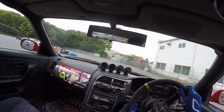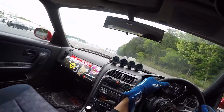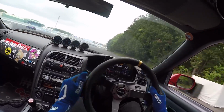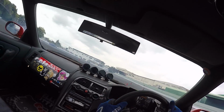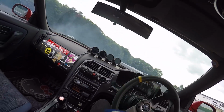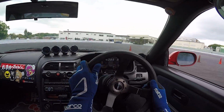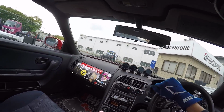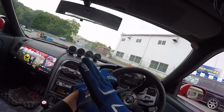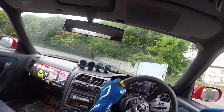I can't get over the control I have here now, guys. I can actually throw it in so hard, but the car just takes it so well. All right, let's go. Oh man, oh yeah! Woo! My gosh, I literally just hit max angle and just powered through the whole thing. Far out, that felt so good.